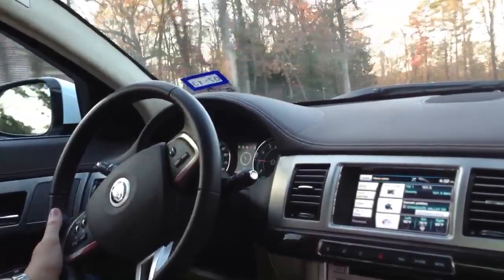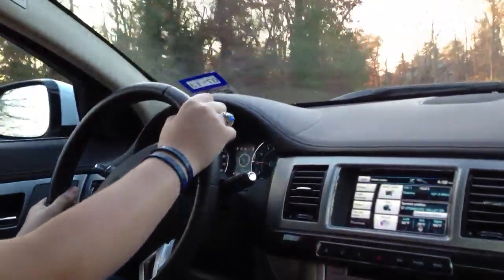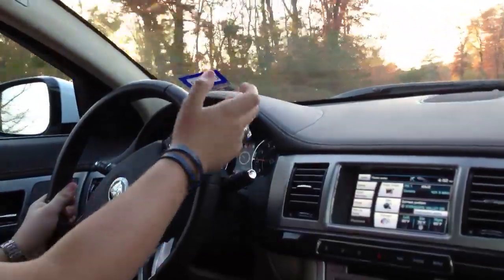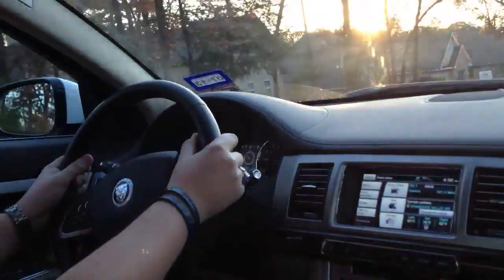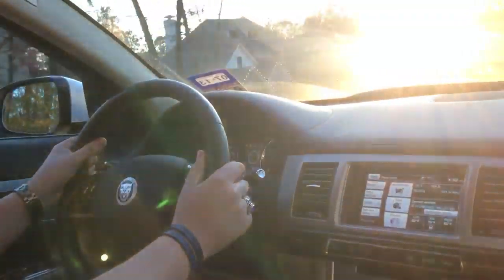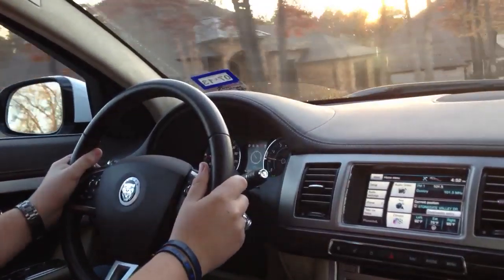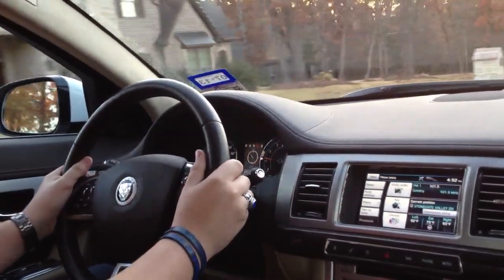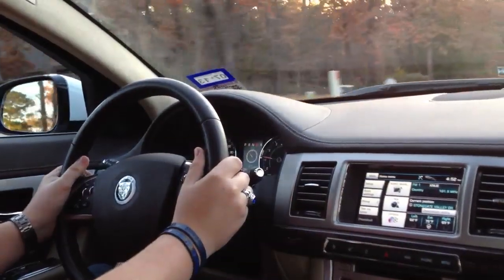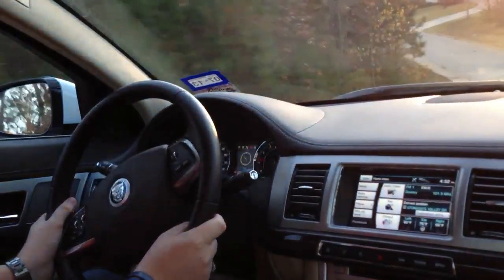The ride comfort is very good for this kind of car anyway. I mean, it is stiffer than the non-supercharged XF, but it's not bone-jarring at all. For this kind of car, it's not bad at all. I have no complaints about the ride comfort. It's a perfect daily driver. I would drive this thing every day in a heartbeat.